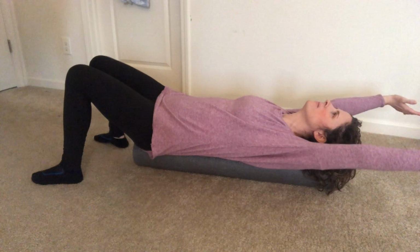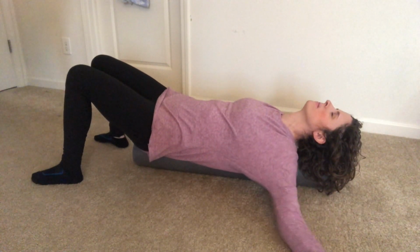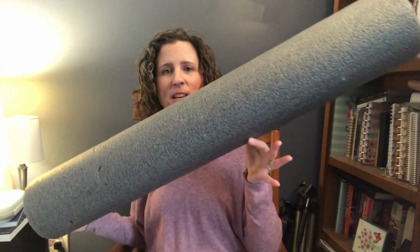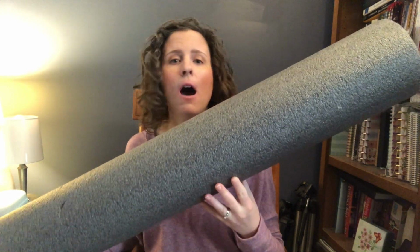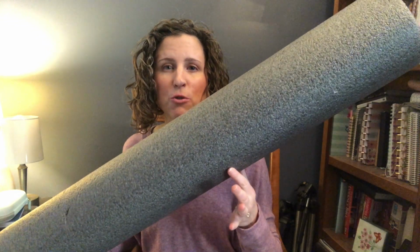So this is something that I will use sometimes when I have a headache, unless it's the kind where I lay down and it hurts worse. Sometimes that's the deal. But this is such a great thing for stretching, and I would recommend this to anybody, especially people who are maybe getting a little bit older and need to utilize more stretching time.